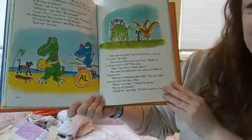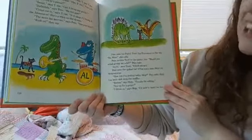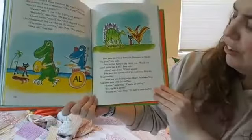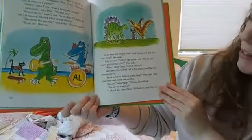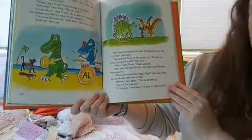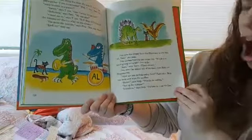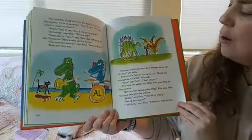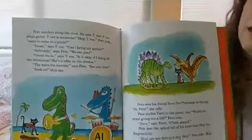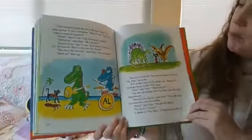"How are you feeling today, Skip?" Pete asks. Skip has been sick with the sniffles. "Better," says Skip. "Thanks for asking." "You up for a picnic?" "I think so," says Skip. "I'd hate to miss the fun." Oh. There's Terry and Skip and Pete.